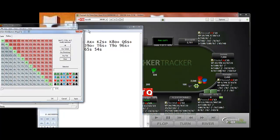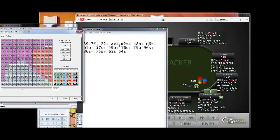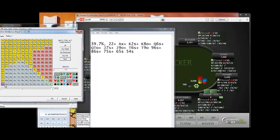I'll clear the old range, and we're going up to all suited kings, all aces of all kinds, King 8 off, Queen 6 suited, Queen 10 off, Jack 7 suited, Jack 9 off, 10-6 suited, 10-9 off, 9-6 suited, 8-6 suited, 7-5 suited, 6-5 suited, 5-4 suited. Okay.